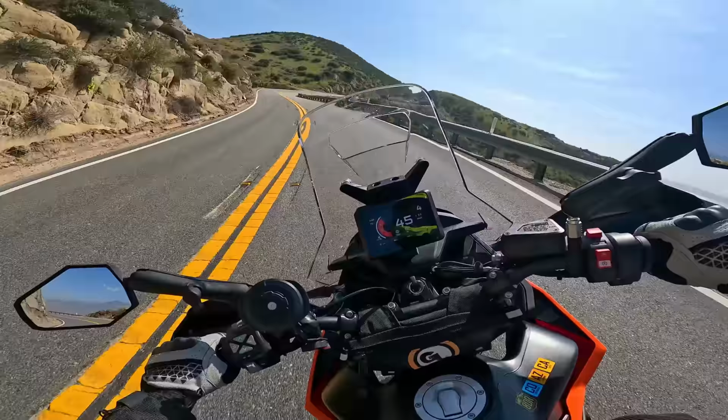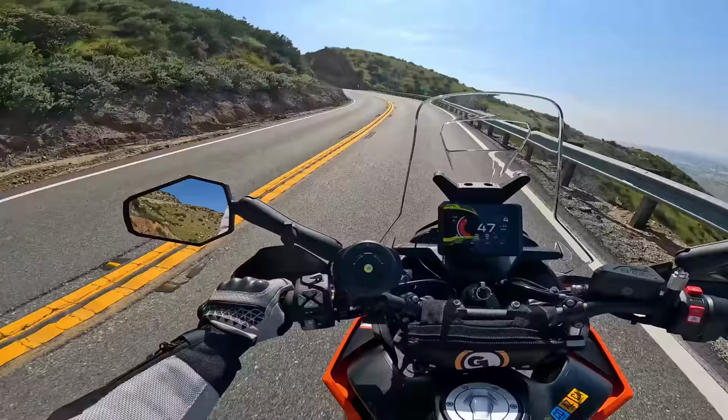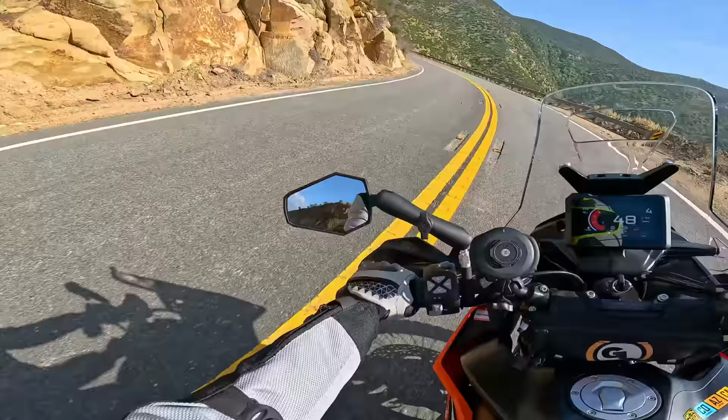So I'm gonna play with some different windshields and combinations with a clip-on visor and see how that is, because right now it was pretty loud when I used a dual sport helmet, which a lot of people are gonna be doing if you have this bike.